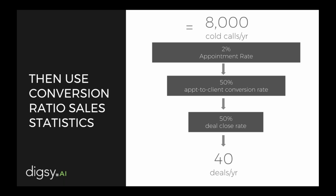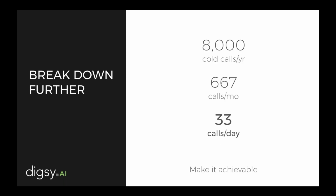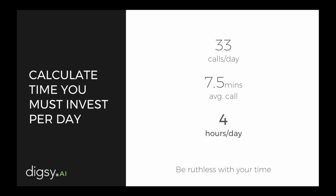And we want to get to 40 deals. When you reverse this math, you end up with 8,000 cold calls. Now that seems pretty daunting, but you can break this down further. 8,000 cold calls means that you make 667 calls per month, and that's only 33 calls a day. It makes it very achievable.